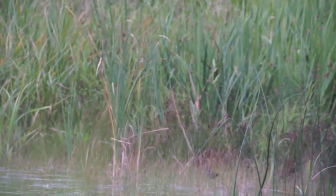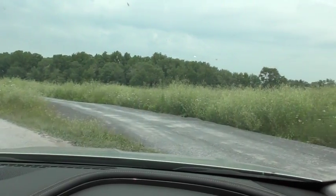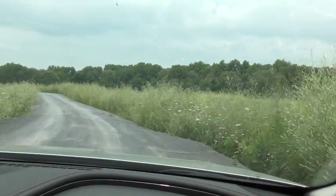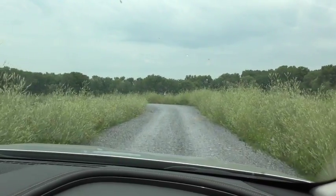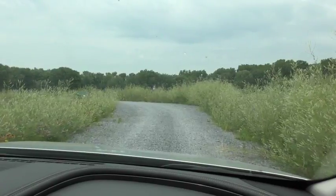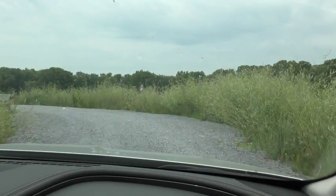Okay, we're going to move on. Sorry. Okay, let's move on. Of course, you probably kind of see how the grasses are high on either side of this little ramp. Almost makes it not worth coming up here at all. I figured to grow that high.